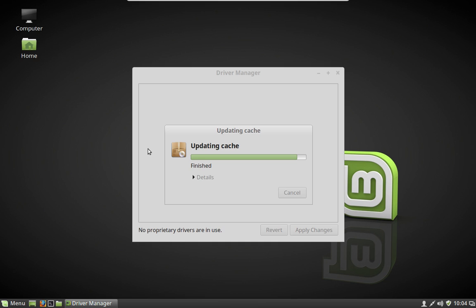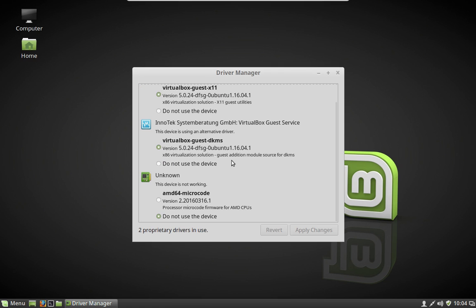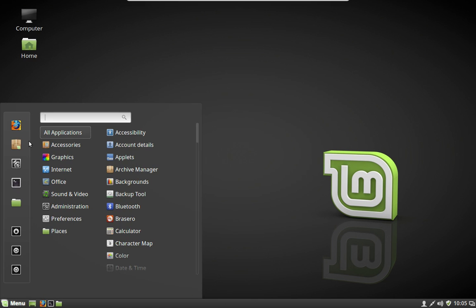I'm just curious to know. Updating the cache yet again. And it seems to have the correct drivers installed, but it is still telling me that I'm in software rendering mode. So I don't know. That's interesting. We'll work on that later. I don't know if I can fix that, to tell you the truth, because those should be the latest drivers coming down from the repositories right there. So maybe a little problem we've run into here with Linux Mint.